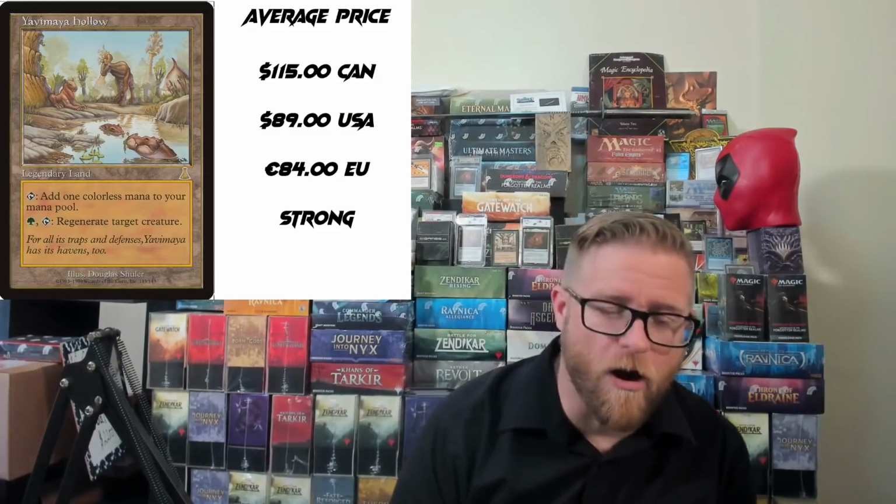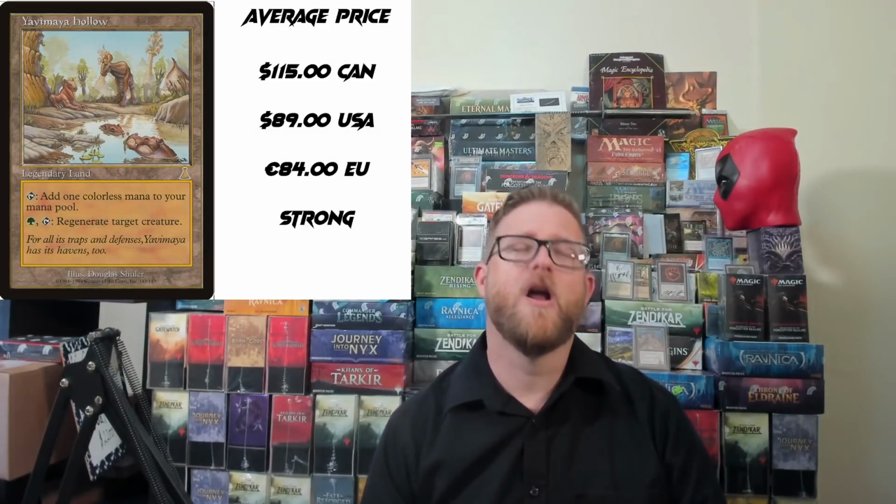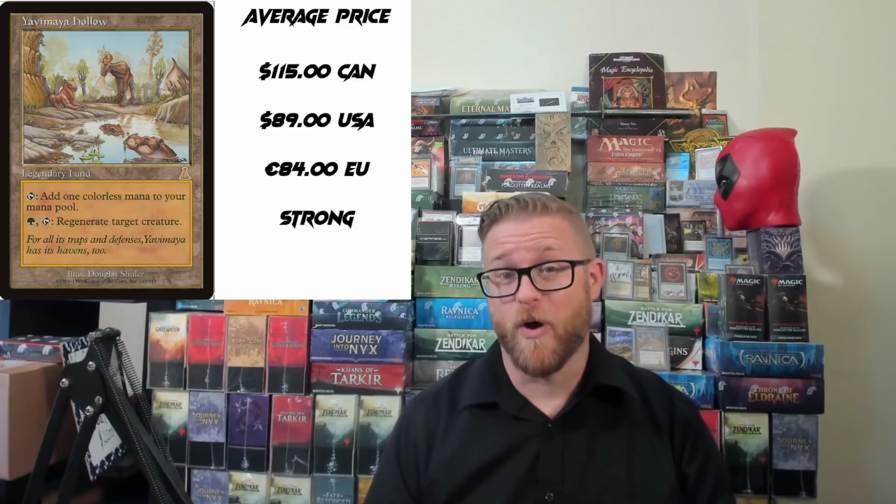Oh, love this card. I bought it when it was like 35 bucks. And look at it now. Again, Reserve List. Regeneration, always a good thing to see. $115 Canadian is not bad. $89 in the US, 84 euro, which is kind of expensive for you guys. I'm sorry. Strong sales though. Multiple copies. And guys, I can see why. It doesn't have any drawbacks.